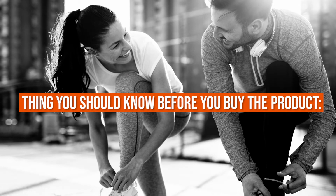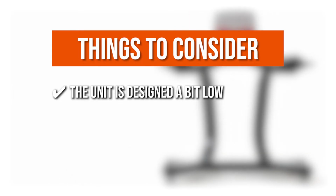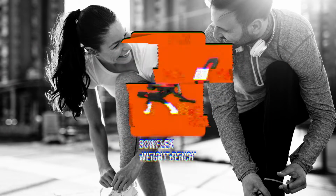Keeping all of that in mind, the thing you should know before you buy the product is, the unit is designed a bit low. Taller individuals might find this stand a bit low, so they'll have to crouch down a bit to get a hold of the weights. The 10th Bowflex in our list is the Bowflex Weight Bench.